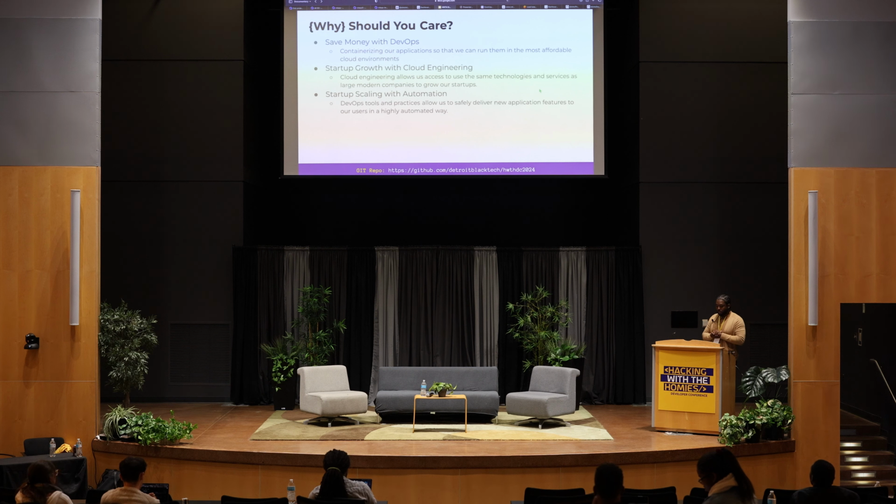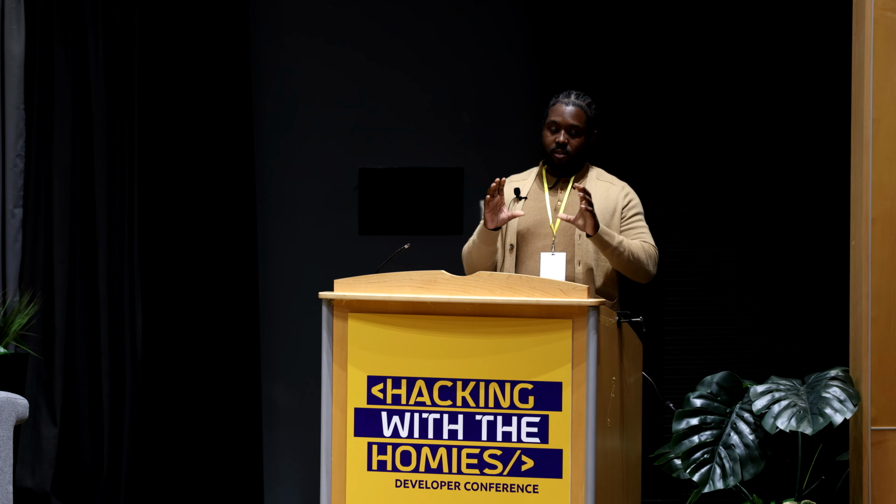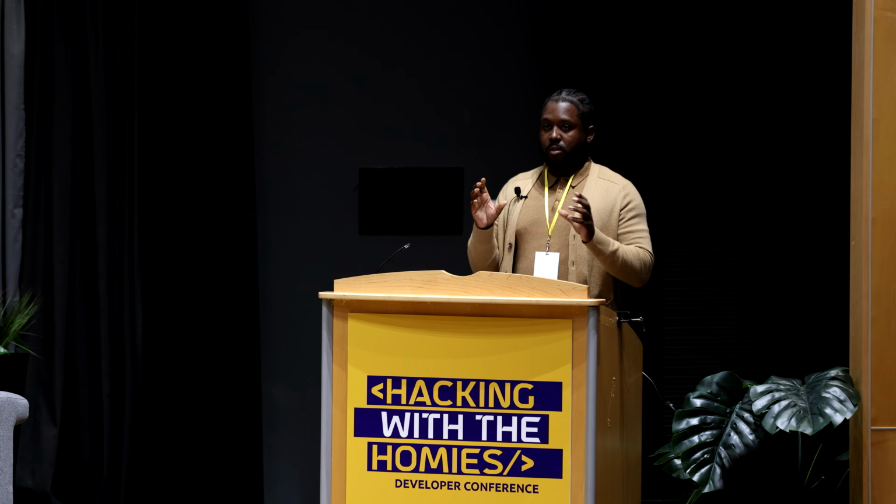Another thing is growth with cloud engineering. Cloud engineering gives us access to the same technologies and services that a lot of large modern companies use, and that will help us grow our startup. For example, I tend to use the AWS platform a lot, and they have a lot of AI products, and a lot of the work in AI over the years has already been done. AWS has it so you can take advantage of a lot of these different AI products, and just by running commands, you get access to that functionality.